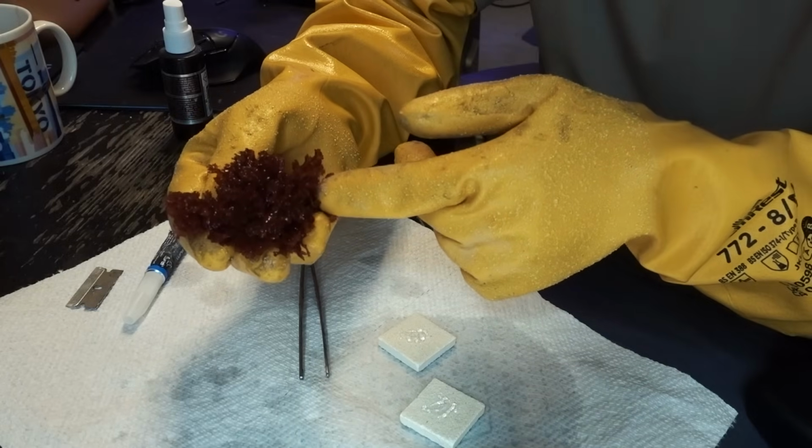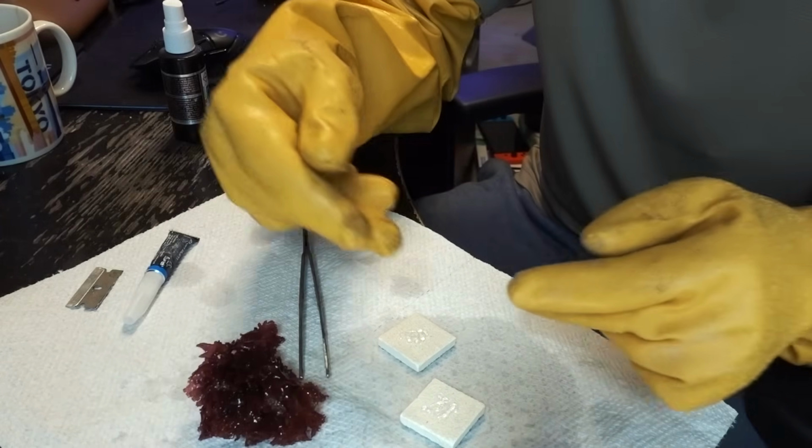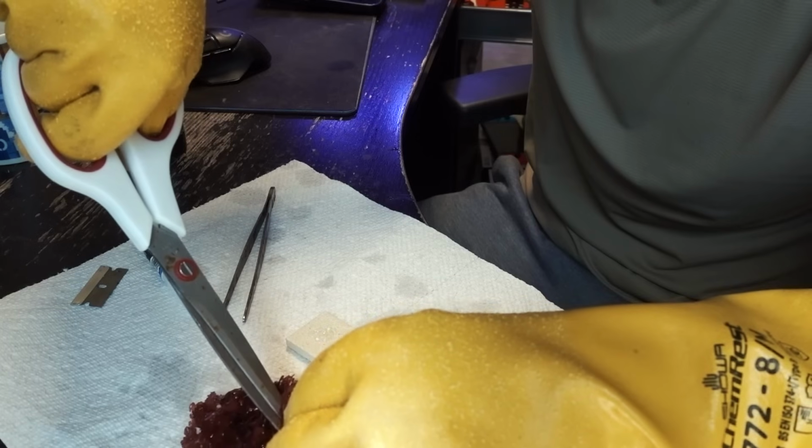I'm gonna cut a smaller piece out, almost like a backup, onto a separate tile. That's why you see I have two little ones here.